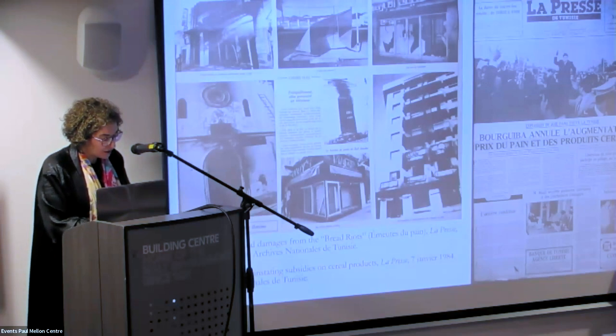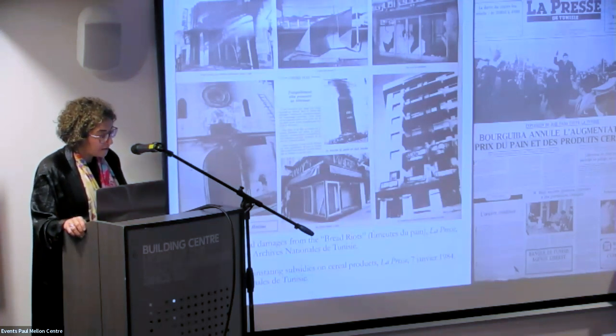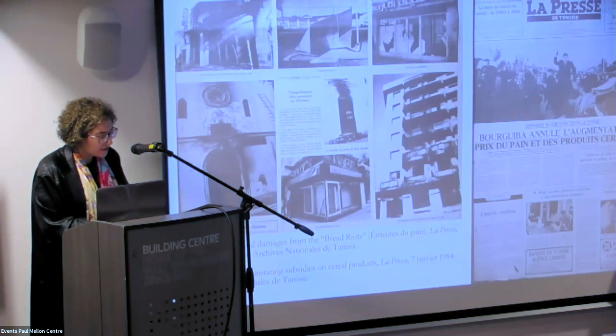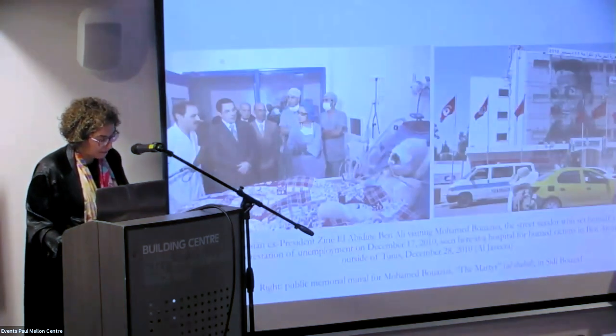This happened due to austerity measures imposed by the IMF and World Bank in exchange for loans, and bread prices subsequently skyrocketed. After some weeks of national chaos, Bourguiba reinstated the subsidies, but the point is that the people of the Southwest were the first to rise up.